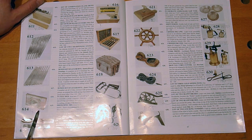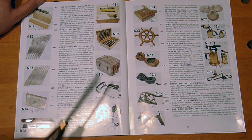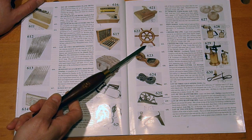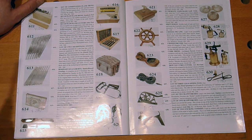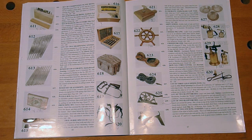240, 240, 185. That's some sort of a horse stuff. 110, 150. Almost got this guy, but somebody outbid me. That was a nice looking wheel, but about that big. Maybe a little bit bigger.